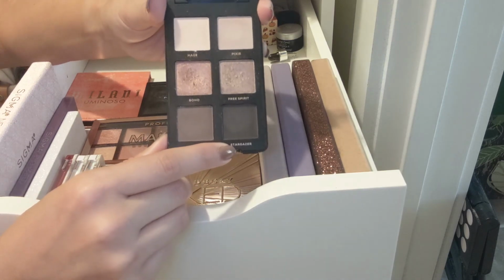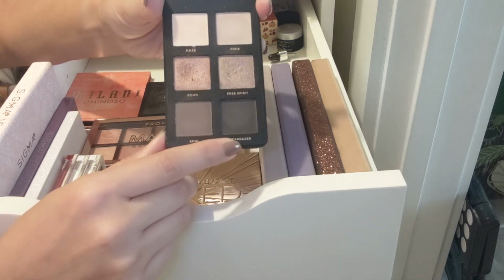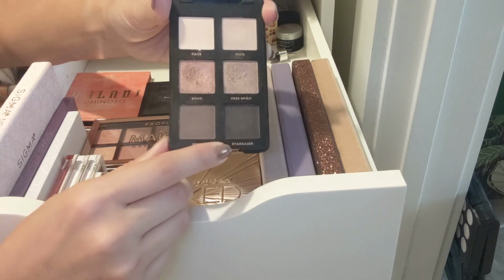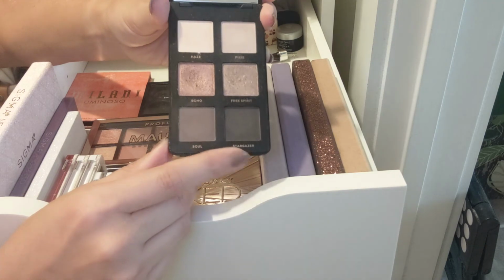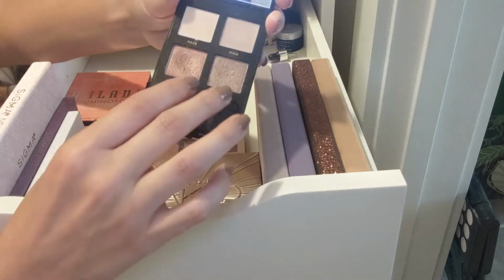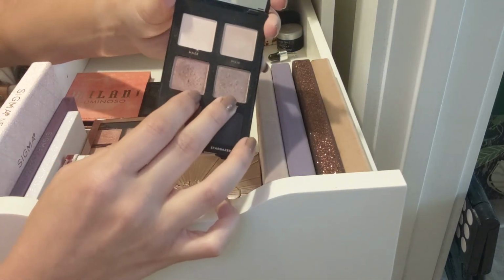I think on my eyes, on my skin tone, it just ends up looking too much like a bruise or like you've got some dirt on your eye. I don't know. They just don't quite work for me. The shimmers are okay, nothing that blows my mind.